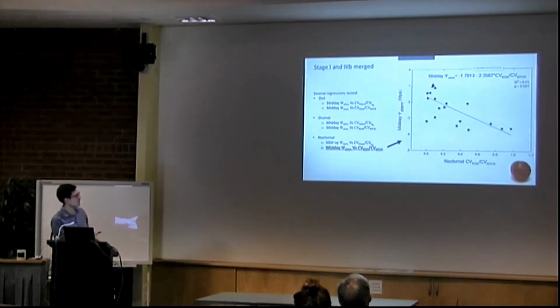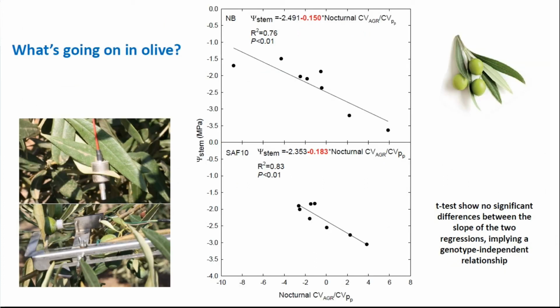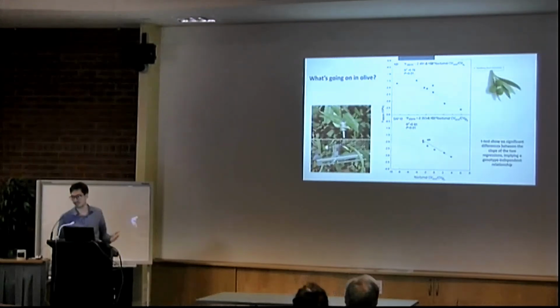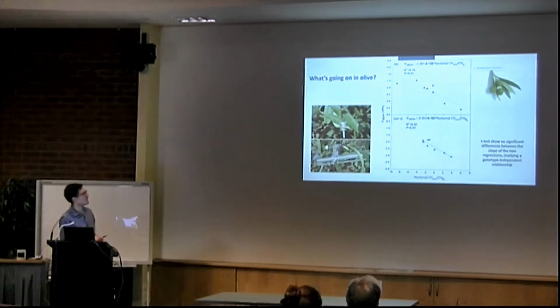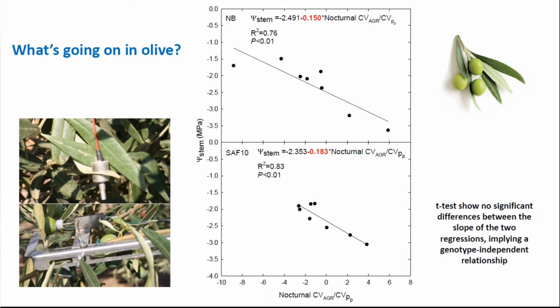what happens at night. So when I have this ratio between the two coefficients of variation of RGR and RPCR plotted against midday stem water potential, I do have this kind of relationship, which didn't look strange to me because it's exactly what I found in olive. And the nice thing in olive, which I still didn't have time to verify here, is that I was working with two very different genotypes, very different in the way they react to water deficit. And I found in the t-test between the two slopes no differences.